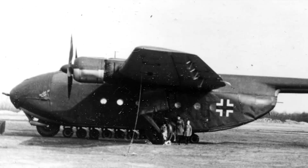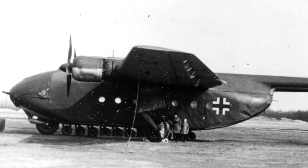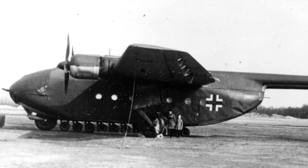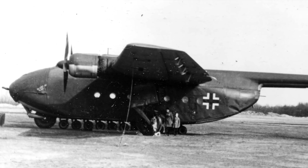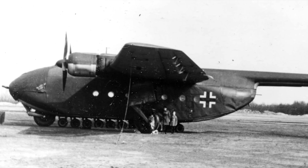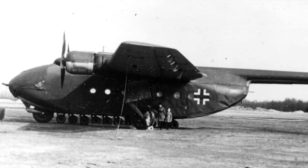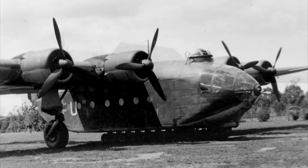Surprisingly, for a transport plane, defensive armament was in mind during the design phase. There were 3 defensive positions: a heavy machine gun in the nose, a heavy machine gun just above the rear loading door, and finally a 2 cm cannon in a turret on the roof. The 4 crew members wouldn't be stationed at the guns all the time, only if they were flying through contested skies, and of course if an enemy fighter was spotted.